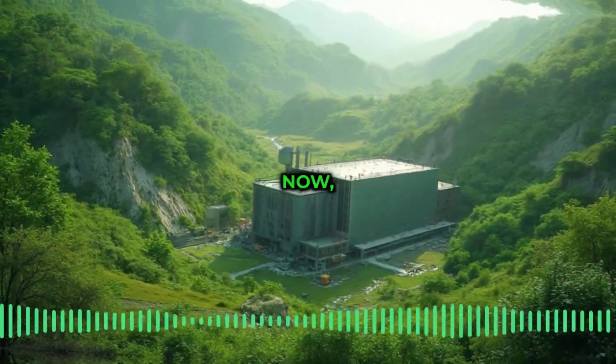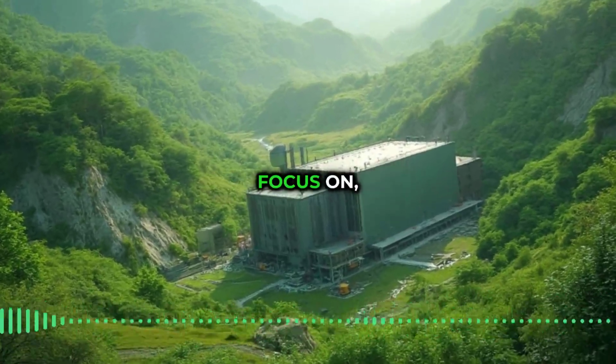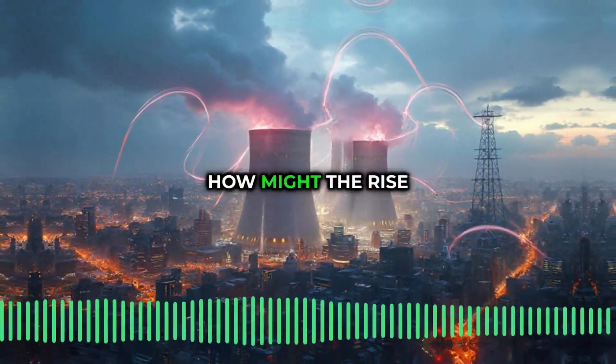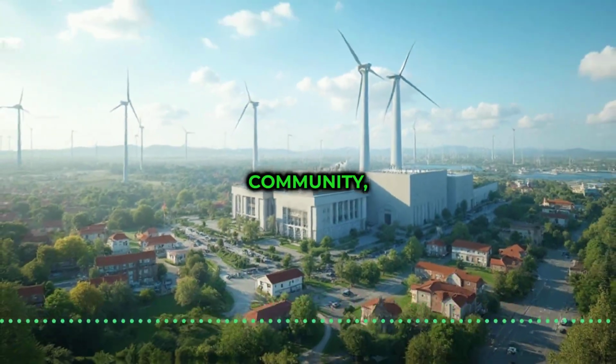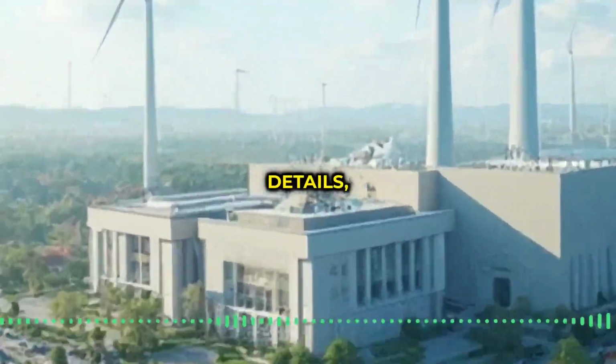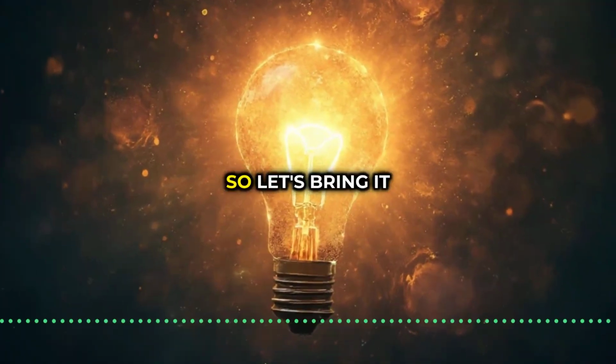I totally agree. Now, in this final part, I want to bring things down to earth a bit and focus on what all of this means for you, the listener. How might the rise of SMRs impact your community, your job, your everyday life? Yeah, it's easy to get lost in the technical details, but the real power of knowledge is in understanding how it affects our lives. So let's bring it home.